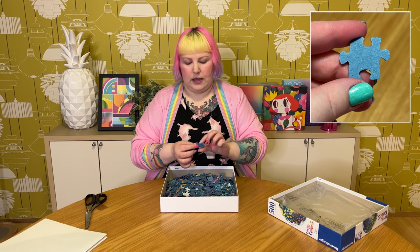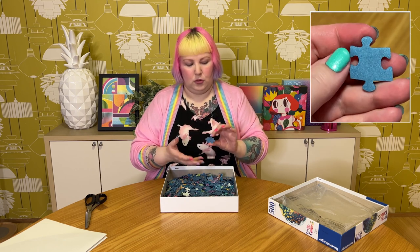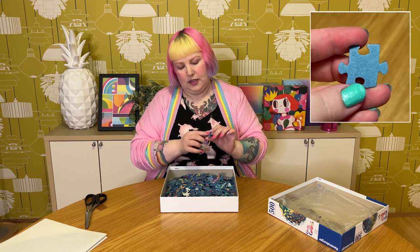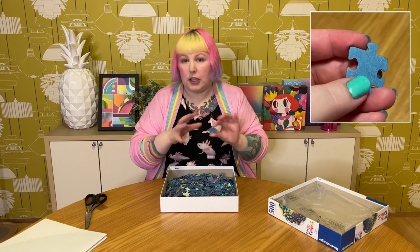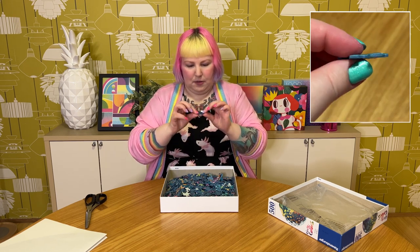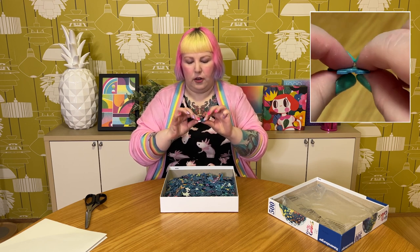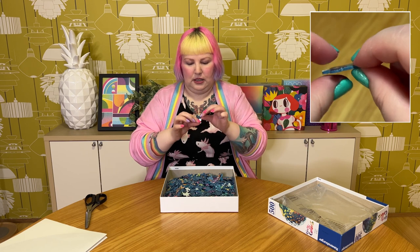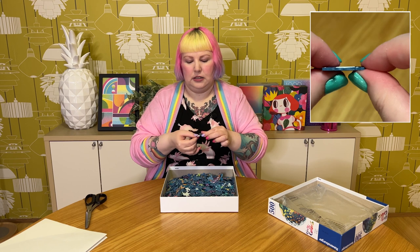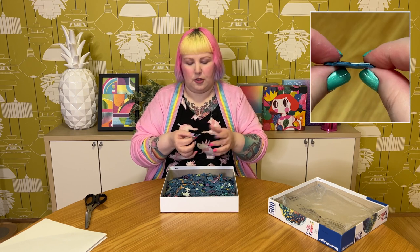So they have that classic blue board backing, which I think pretty much all Ravensburger puzzles have, or at least these days. So it's a very iconic part of their branding, I guess. And then the thickness is just a nice medium thickness. The piece feels pretty strong. It's not too soft or anything. Feels quite sturdy. Of course you can bend it a little bit, but I don't think you're going to get too many bent tabs or anything.